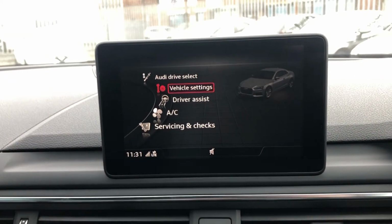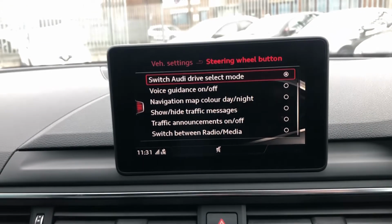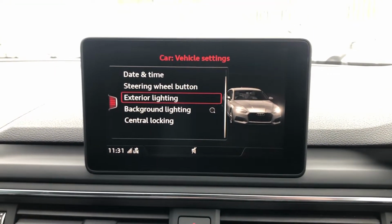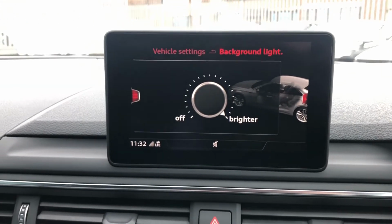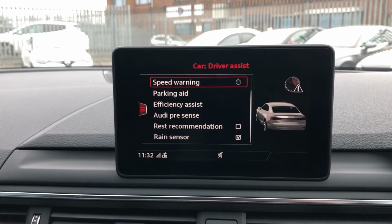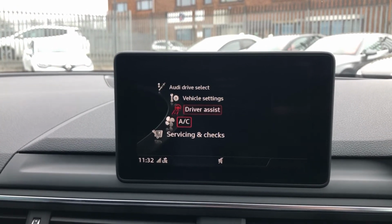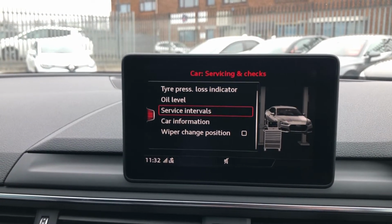In terms of this, you've also got vehicle settings, where you can change your date and time, and what function the steering wheel button has. Again, for us, we like to change them to drive select mode, so when you're making sufficient progress, shall we say, you're at the optimum time to change it without having to remove your hands. Exterior lighting, background lighting, and you've also on there got central locking as well. You've got the driver assist feature, which is your speed warning, parking aid, efficiency, Audi pre-sense, rest recommendation, and auto rain sensing wipers as well. Aircon, and of course servicing and checks. You can do your TPMS, oil level, service intervals.